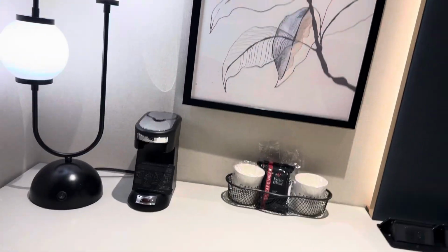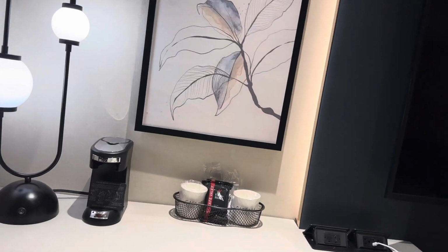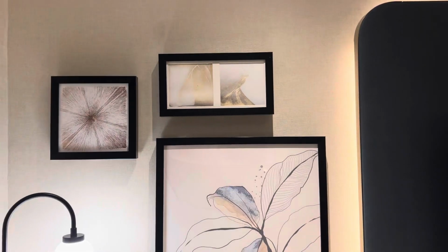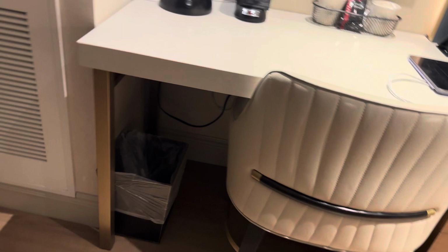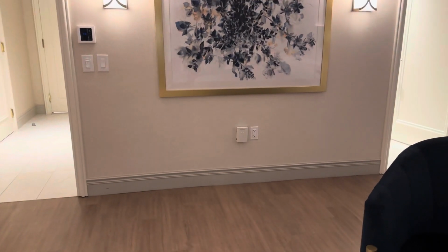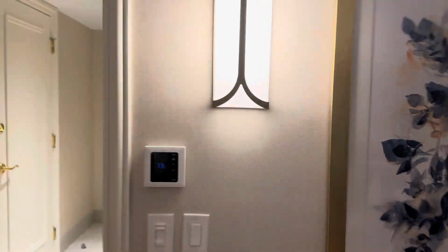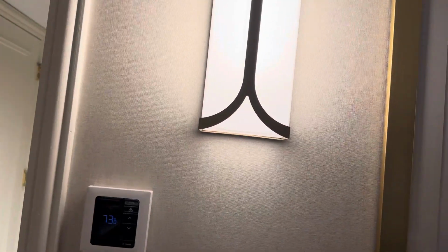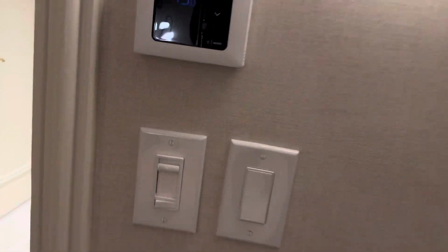This is a suite, but it does not have a Keurig. It has a standard coffee maker with standard coffee cups and some paintings along the wall, along with your lamp and chairs. Now keep in mind, your office setup is over here, your Ethernet port hookup is over there. And let's take you back over that way on the wall. You have your temperature controls, which I do not believe have the lens setup to get into lens mode.